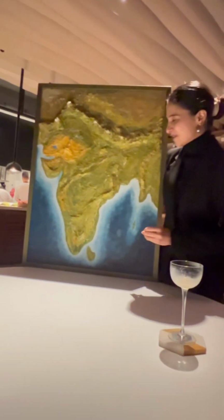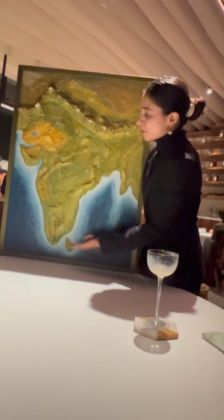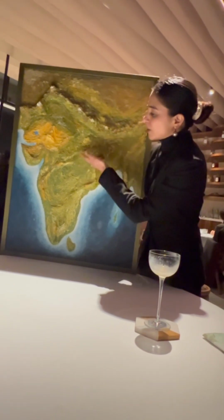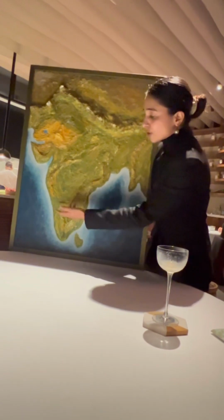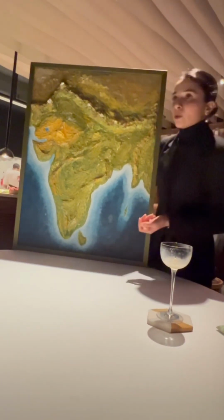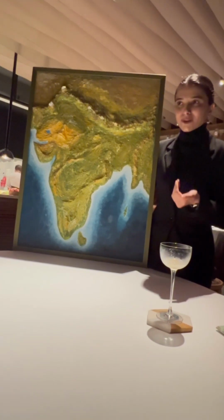On to the next region now, which is the Deccan Plateau. The Deccan Plateau in peninsular India is a divide between the north and the south. There are a large number of rivers that flow down to join the Arabian Sea and the Bay of Bengal, which makes it an absolutely fertile land to grow rice, coconut, sugarcane, spices.